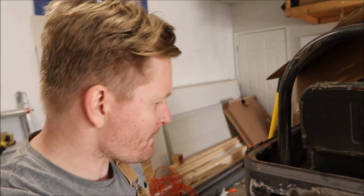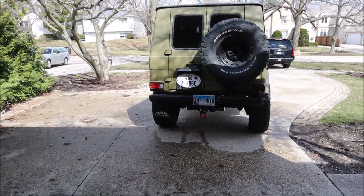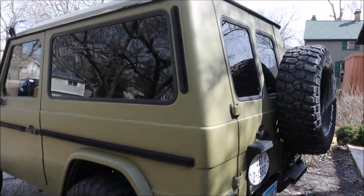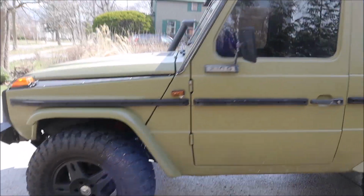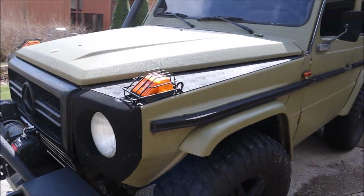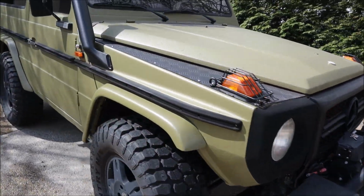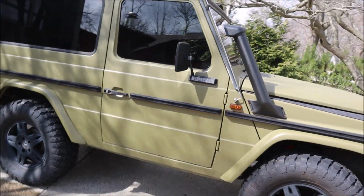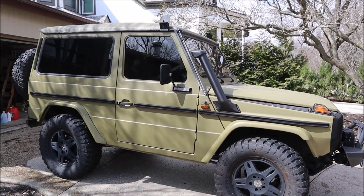So it's pretty much the same process I did when I did the Zombie Hunter. The Zombie Hunter's sitting out here. We just had storms coming in last night, so I moved it out away from the trees. So it's been holding up pretty well. Took it out for a little snow wheeling the other day.